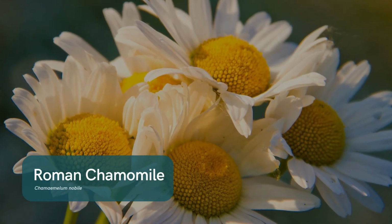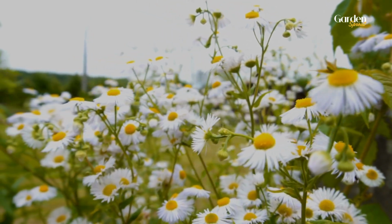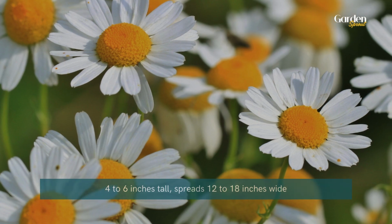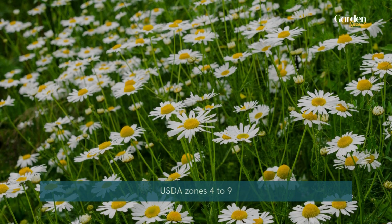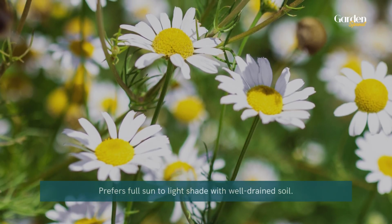Next is Roman Chamomile, a charming, low-growing perennial that brings a soft, meadow-like feel to garden edges and walkways. It grows just 4 to 6 inches tall, with feathery green foliage and dainty white, daisy-like flowers that bloom through summer. This plant thrives in zones 4 to 9 and prefers full sun to light shade with well-drained soil.